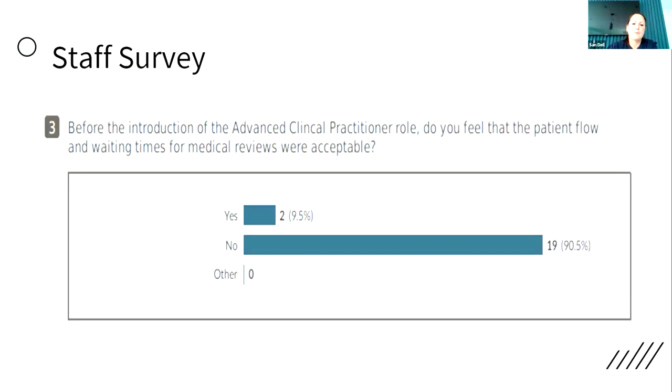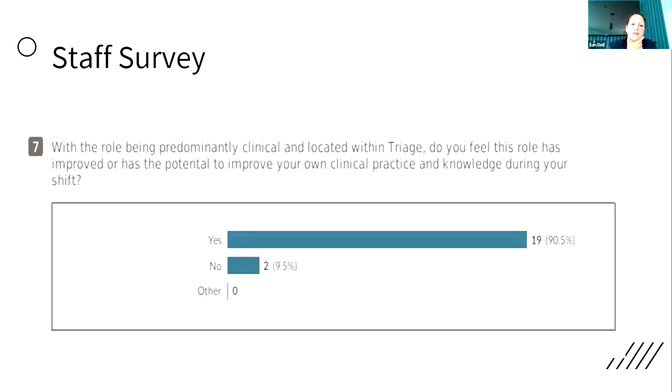We also asked them, as the role is predominantly clinical and located within triage, do you feel this role has improved or has the potential to improve your own clinical practice and knowledge during your shift? And a vast 90% of people said yes, they felt more supported and that it had the potential to improve their clinical practice during their training.